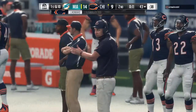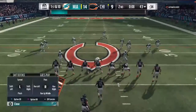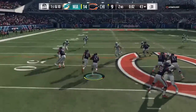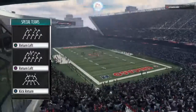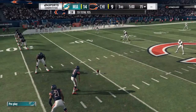Case Keenum had a big year. Could he move? But how about running backs? Le'Veon Bell, Dion Lewis, some pass catchers, Jimmy Graham, Jarvis Landry, Sammy Watkins. And about the guy who goes and gets quarterbacks, DeMarcus Lawrence had a monster year for Dallas last season. Yeah, a lot of big names that could be out there as free agents. All right, hang on. We'll jump over halftime.